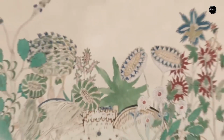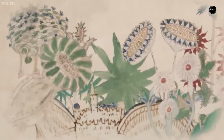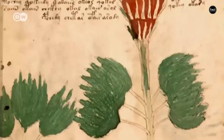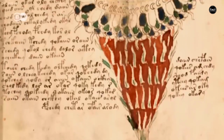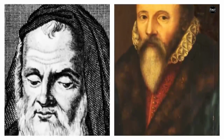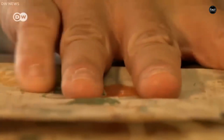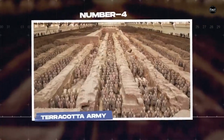mystery. Some theories propose that the manuscript is a work of alchemy or a secret herbal remedy compendium, while others suggest it may be a forgery, a work of art, or even an elaborate hoax. The manuscript has also been attributed to various historical figures, including Roger Bacon and John Dee, but no definitive evidence supports this. Number 4. Terracotta Army.